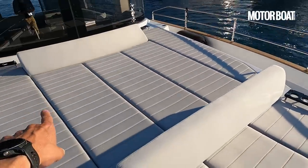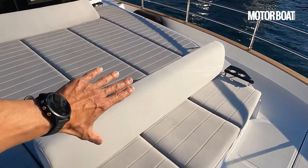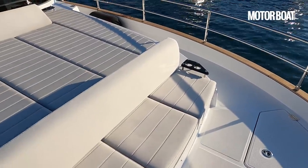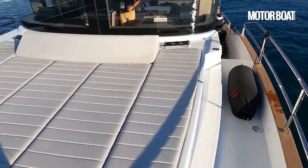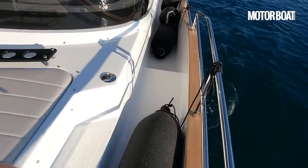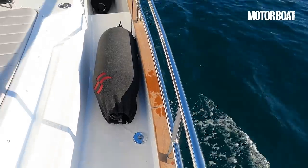But I can't help thinking, given the length of that sunbed, that maybe they could have shifted the bench a little aft. Got involved in a little bit of convertible furniture and had facing seats at the front here. There certainly seems to be the space for it. But the layout here is relatively simplistic. Pleasant, but relatively simplistic. You have natural teak on top of the gunwales there, plus good sturdy elevated rails.